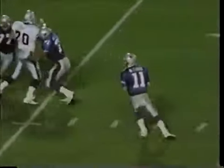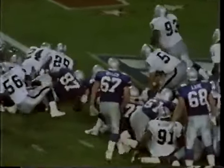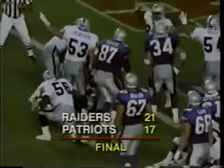94 Anthony Smith picked up a sack. Inspired goal line defense, led by Greg Biekert, Lewis, Fredrickson, Harrison, Ball, and Patrick Bates, preserved the victory.